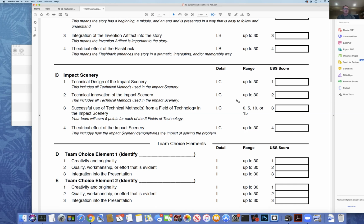And so why don't we do a quick scoring of what people think here for that impact scenery, done for technical design, innovation, successful use of technical methods, and theatrical effect of the impact scenery. What do people think in the presentation they saw? What do you think it scored as?